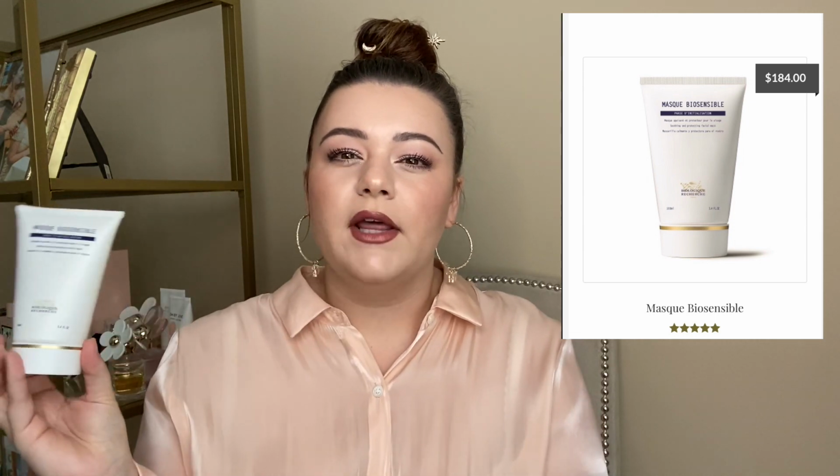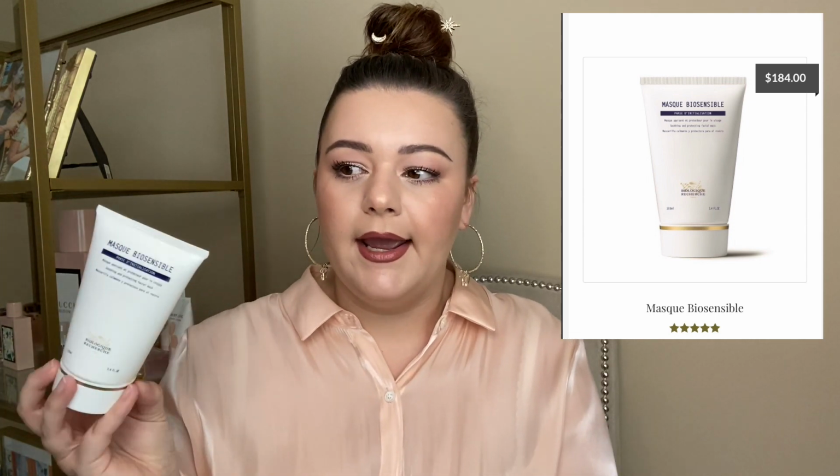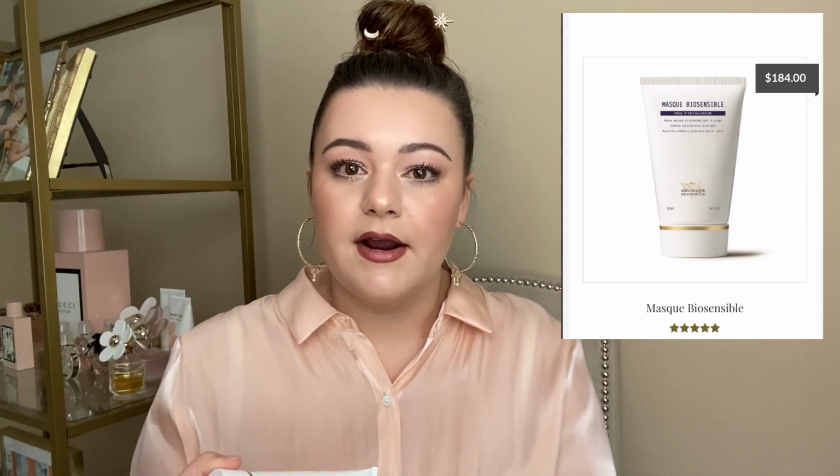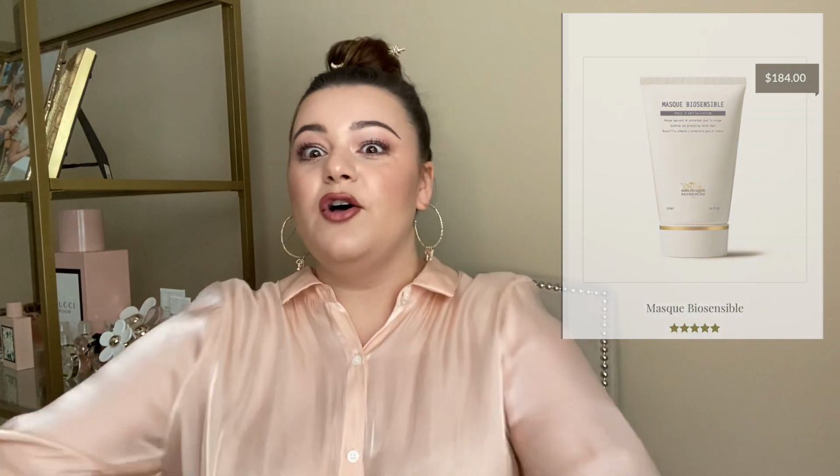Biosensible is the line for red, angry, irritated skin. And I thought that I would be that way when I started using the retinol again. But because I've been using all the other BR products and using it at night at the very end of my routine, I found that I haven't really had that much irritation. So I do love this for the mornings. I'll wake up, do my skincare, put this on, go make a coffee, sip it. About 10 minutes after I've applied it, I take it off.